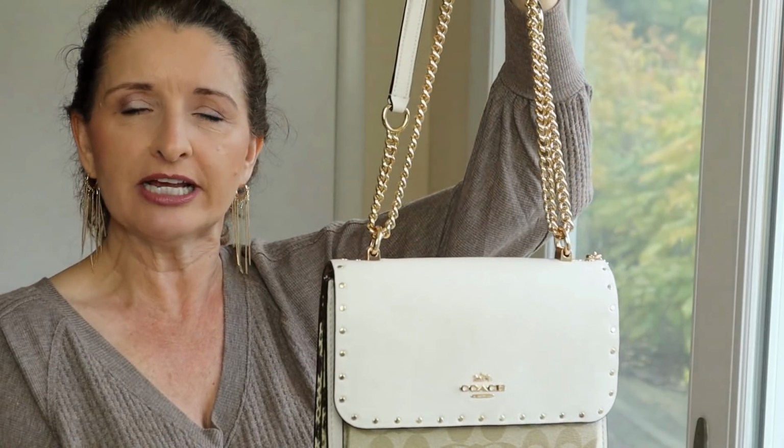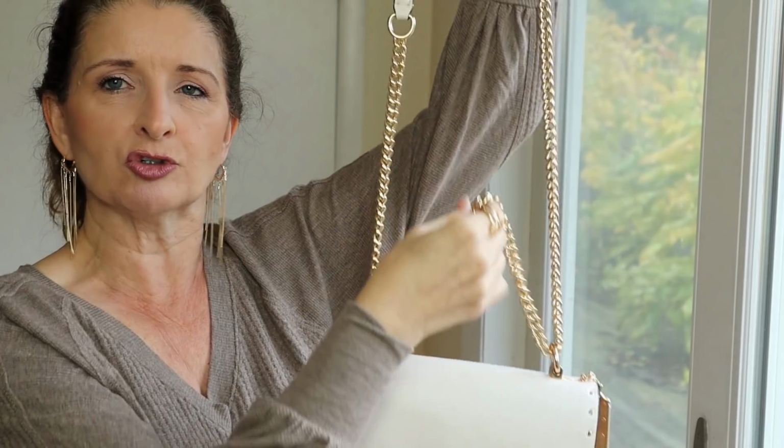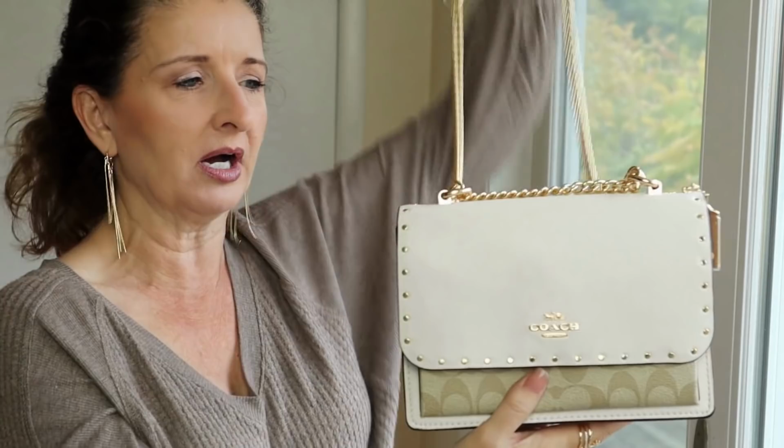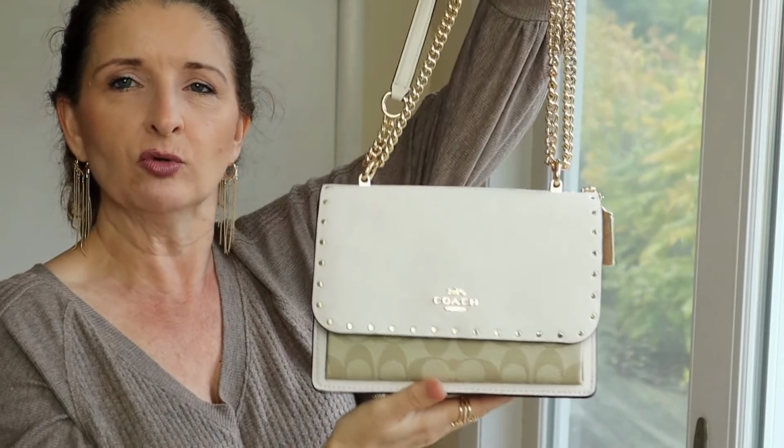I also really like this chain detail. The chain detail has really been on trend lately, and you can see how you can make it long to wear it crossbody, and then to make it handheld or shoulder, you just pull the chain up.